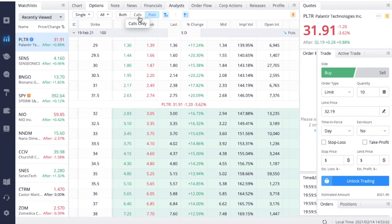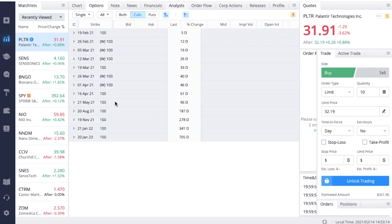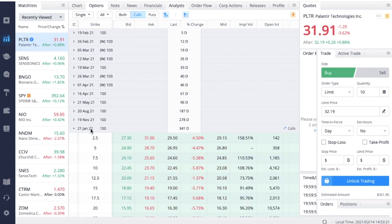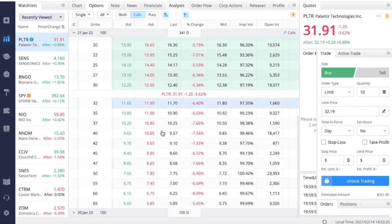So if we take a look over at the calls, if Palantir absolutely misses their earnings and the share lockup period expires at the end of the week, and we see a lot of selling pressure for Palantir, what I am thinking about doing is buying some LEAPS on Palantir. I'm probably going to be going for these January 2022 contracts, and we can see that these are very expensive. But if Palantir falls a lot on earnings, these contracts will become a lot less expensive.